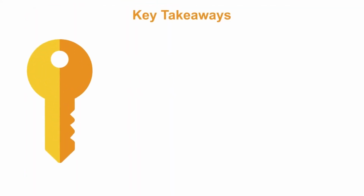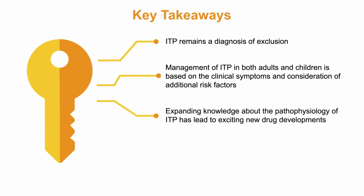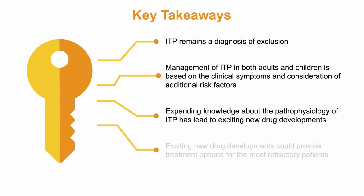In conclusion, ITP remains a diagnosis of exclusion. The management of ITP in both adults and children is based on clinical symptoms and consideration of additional risk factors. Expanding the knowledge about the pathophysiology of ITP has led to really exciting new drug development that may provide treatment options for the most refractory patients.